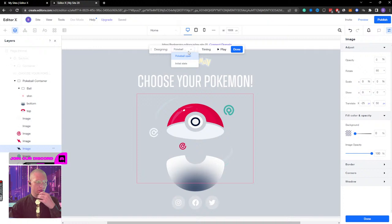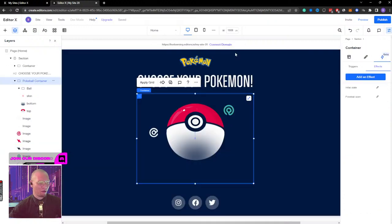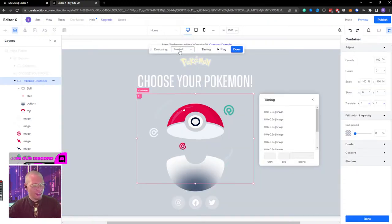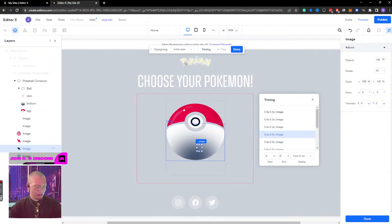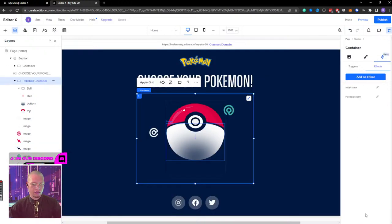Opacity also 0. Oh, I did it on the initial state. Never mind. Or I did it on the wrong one. Let me control Z that. Let's go back to the Pokeball open. It's very important to remember what thing you're actually editing. So I'm going to have to undo all of that. So scale 100. I'm going to move all these things back to 0. Okay. Make sure I'm on the initial state. I'm gonna set the opacity to 0. Scale is 0, 0. And we're gonna translate this to negative 25. And we're gonna do 50. Let's hit done.